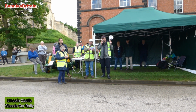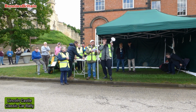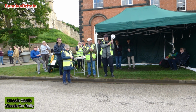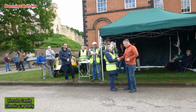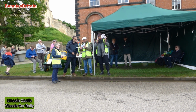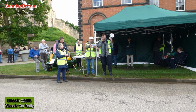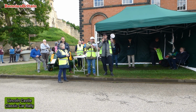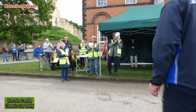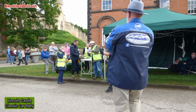Okay, then we have early classics from 1956 to 1970, and the winner of that one is car number 31, David Hall, with the Volvo P1800. Okay, so next up is classics from 1971 to 1985. The winner of that one, number 164, is Tim Cox with the Ford Capri 3-litre. Tim, can we do a picky? Yeah. Do a picky, please.